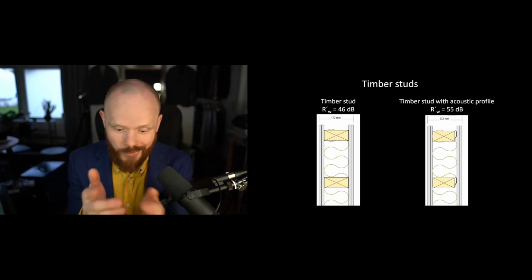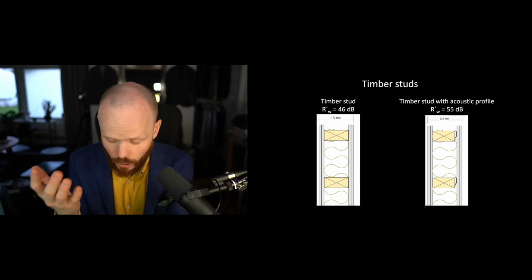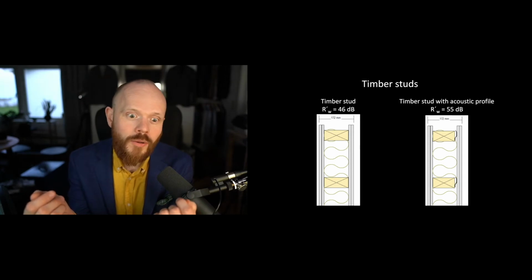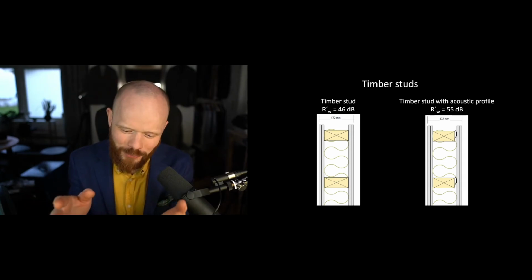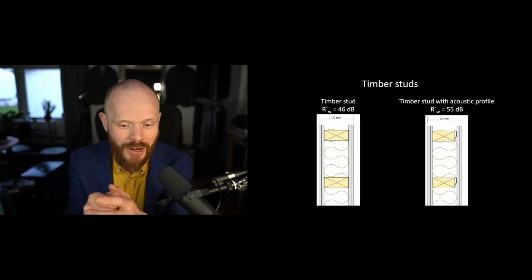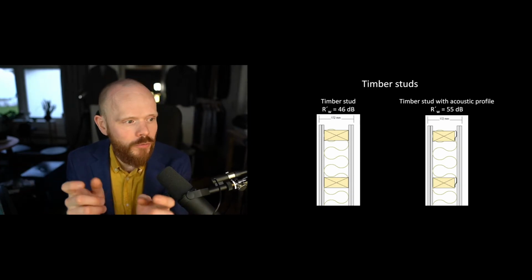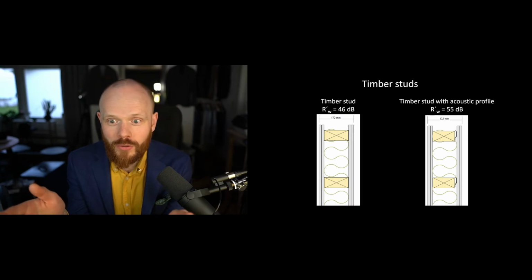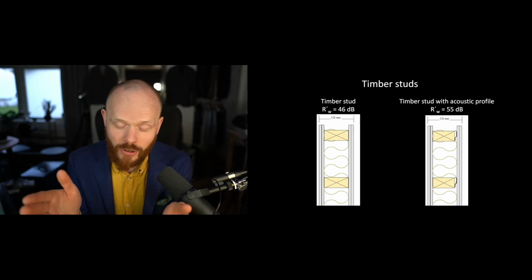However, there's always this compromise. I mean, there are many other ways you can improve the sound insulation of a wall. And you're just going to solve one problem, but you will create another. That's a typical thing that happens in life. I mean, if you're going to use the steel profiles, they're going to cost some money, of course. So maybe it's cheaper to build a thicker wall or use another kind of framing structure.